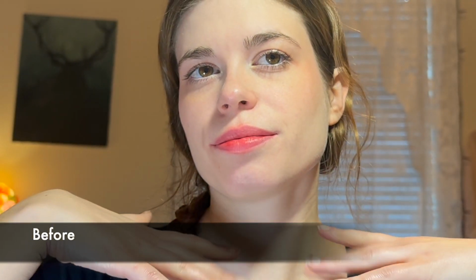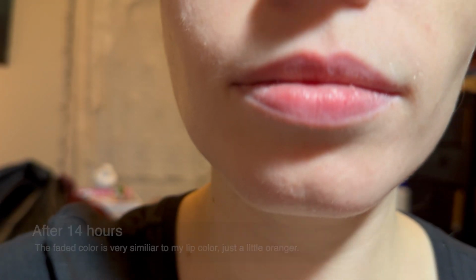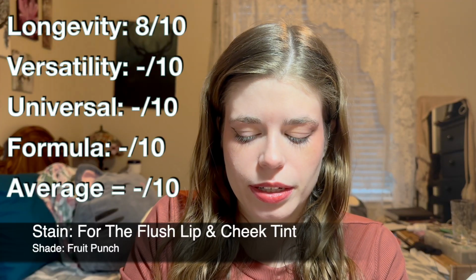So for longevity, I went back and forth between, is it a 7 or an 8? I don't think it was quite as good as the peel one, but the peel one was so good because it was red and you could really see it. At the end of the day, I was like, yeah, I'm definitely still wearing something. This one, the color is a little bit more subtle, but I could definitely still see it, so I'm going to give it the same score as the other one, an 8 out of 10.